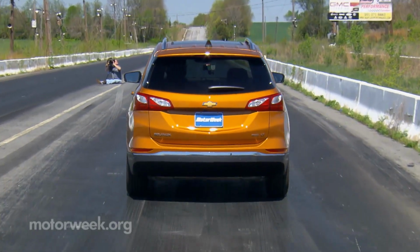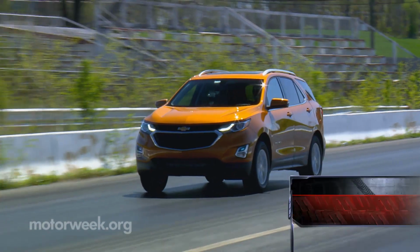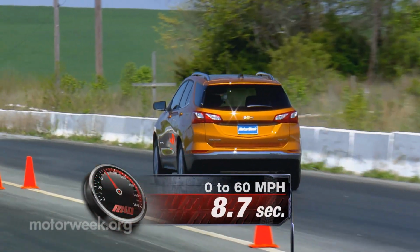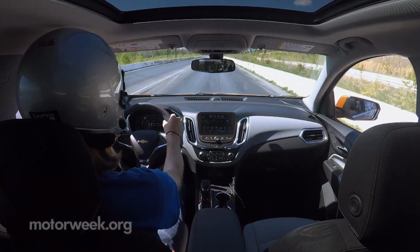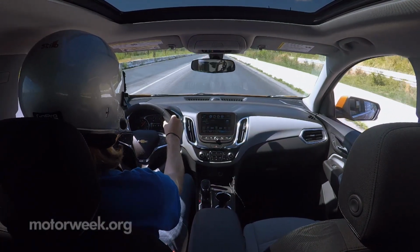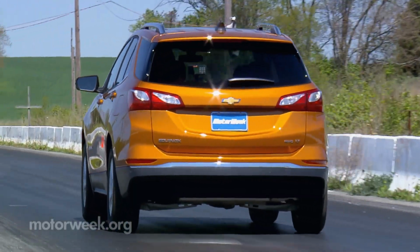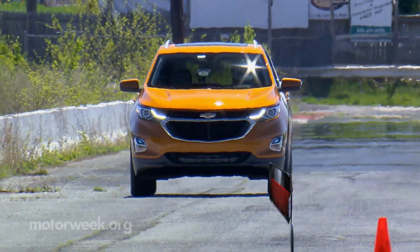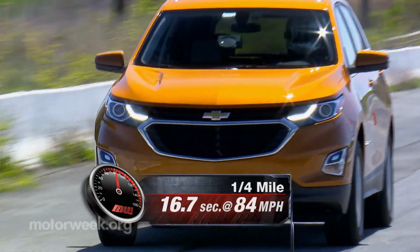Things weren't quite as thrilling in the straight line, however. There's not much in the way of guts off the line, taking us 8.7 seconds to hit 60, or more than a second slower than the CR-V. Engine noise is, however, well subdued for a 1.5-liter turbo. The lack of urgency is consistent throughout the quarter, accompanied by momentum-killing shifts from the 6-speed auto. Eventually, the quarter mile ended in 16.7 seconds at 84 miles per hour.